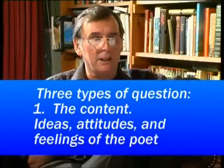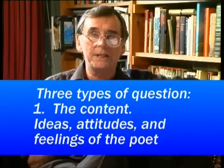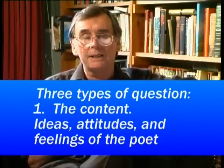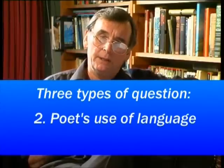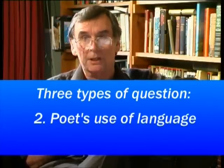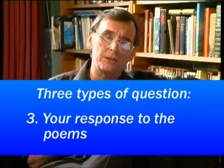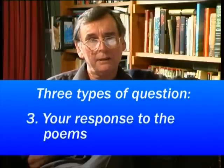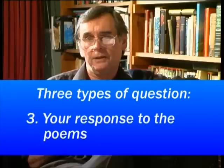GCSE literature questions come largely in one of 3 kinds. It's fairly obvious, but one kind of question is usually about the content of the poems, what's in the poems, attitudes, ideas, feelings expressed by the writer. A second kind of question is focused more on how they've used the language and how they've used poetic devices in order to express those attitudes, feelings or ideas. And then a third type of GCSE question moves away from the writer and the poem, perhaps to the reader a little bit more. So you may be asked about your response to what you've been reading.